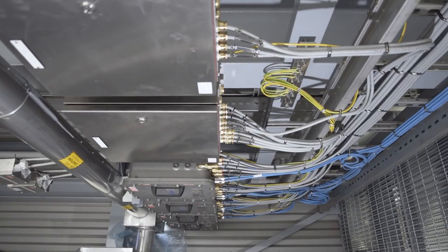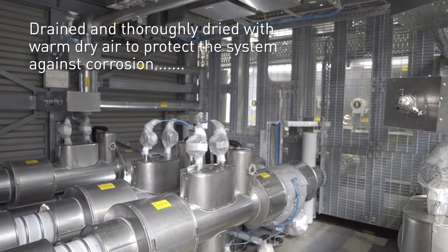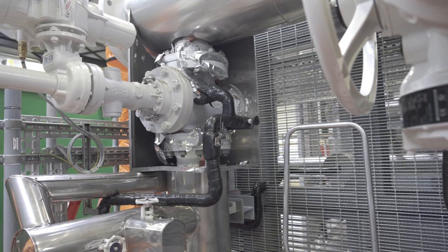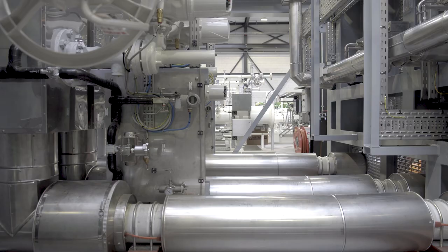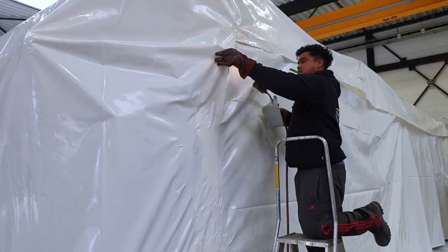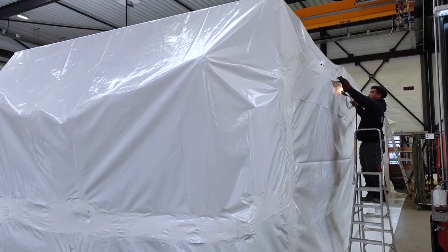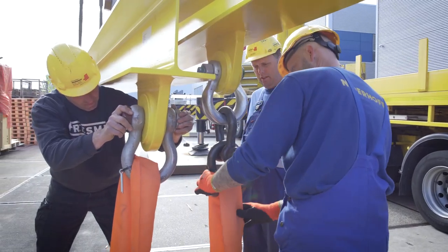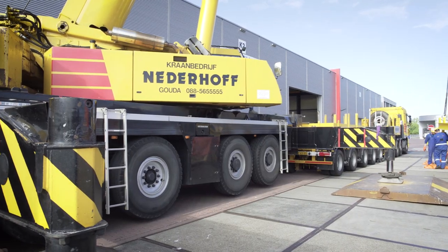After finishing the tests, the metering system was drained and thoroughly dried with warm dry air to protect the system against corrosion. For transportation of the skid to the end destination, it has been disassembled in multiple large parts, wrapped in shrink foil to protect components against transport damages. From the Dordrecht KROHNE facility, the skid parts were loaded on a barge on its way to the customer for final installation.